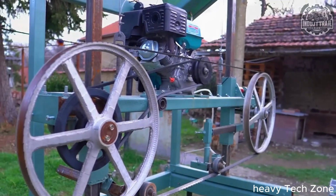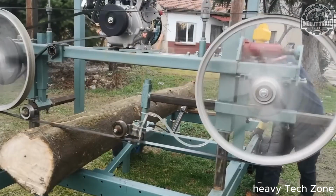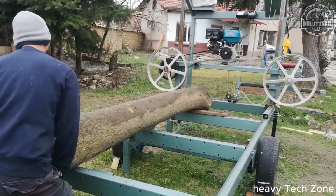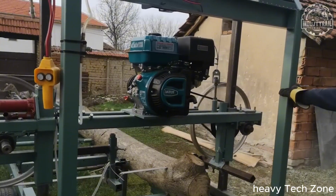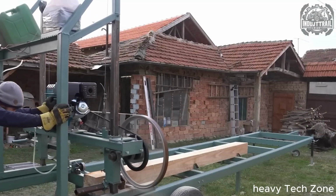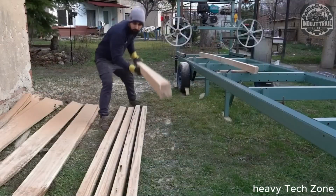Wow, look at this. This guy built his own sawmill from scratch. It looks so simple, just a bed frame, an engine, and a saw blade, but it works like a charm. I can't believe how smoothly it cuts through the logs. The only area for improvement is the log loading process. A hydraulic or powered system could make it smoother, taking this build to the next level.